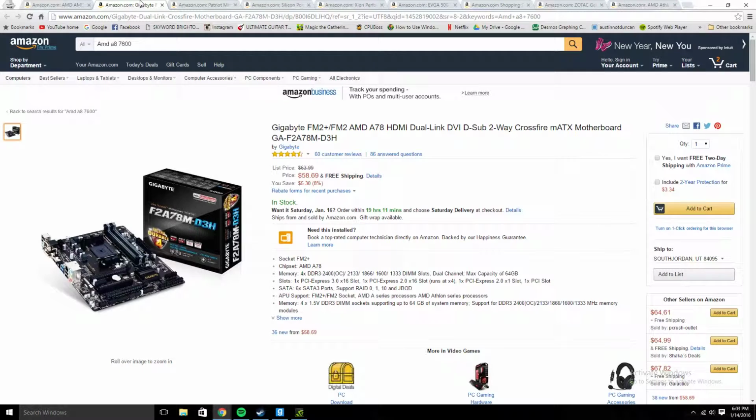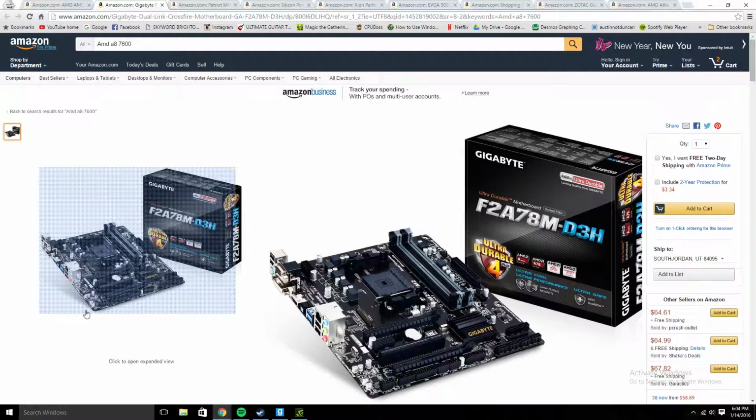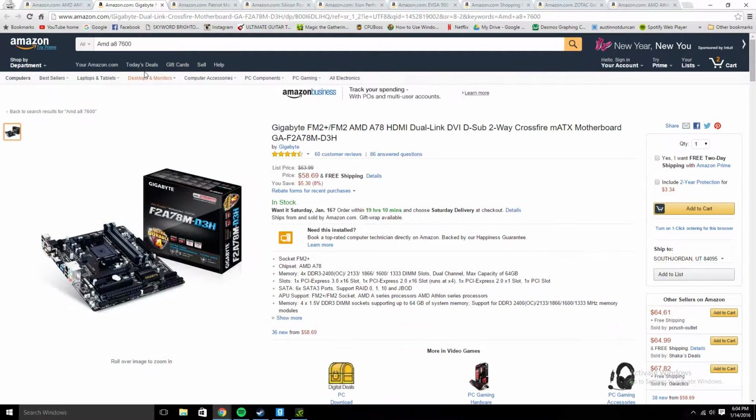For the motherboard, we're going to be going with a Gigabyte GA-F2A78M-D3H, name of the year. This is really just a cheap motherboard. It gives you the necessities. You get two PCIe slots, so you can crossfire if you decide to add two Radeon graphics cards in the future. You get USB 3.0 and four slots of RAM, so you get pretty decent expandability. It also comes with SATA 3 and USB 3.0. So you're definitely not lacking on modern features.